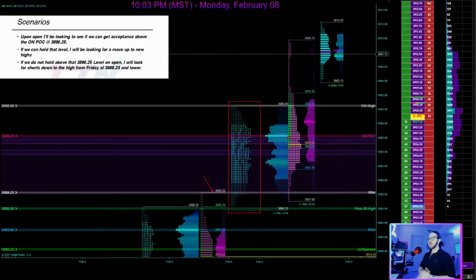So again, just to recap that previous analysis, upon open, I was looking to see if we could get acceptance and hold above that 38.96.25 level. And if we could hold above that level, I was looking for a move up to new highs, the overnight high before that, and ultimately new highs, which we did indeed get. But we didn't really push too much higher above that overnight high level at 3,900.